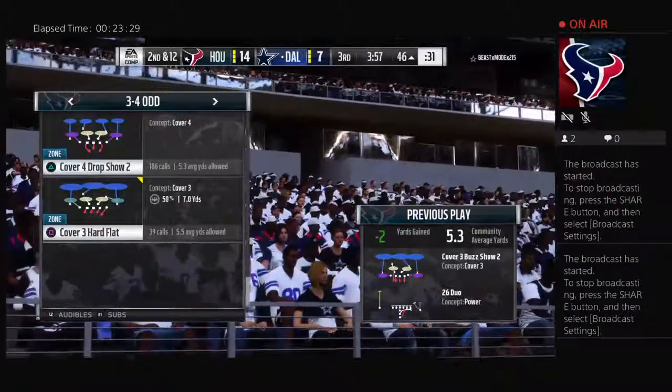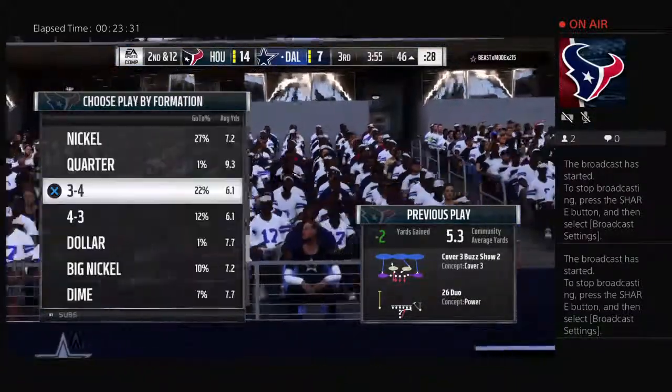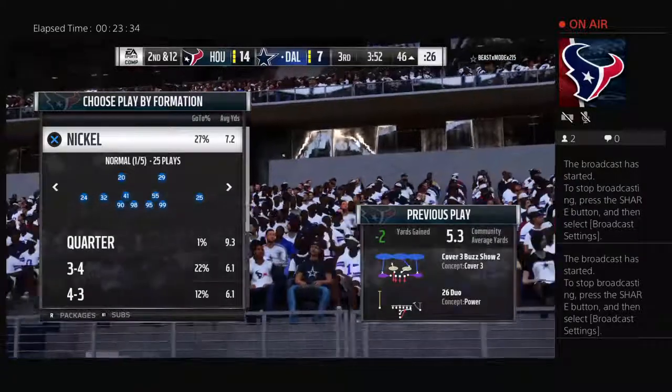The best offenses, and the ones that win, are ones that make adjustments. And right now, I think this team needs to open things up.